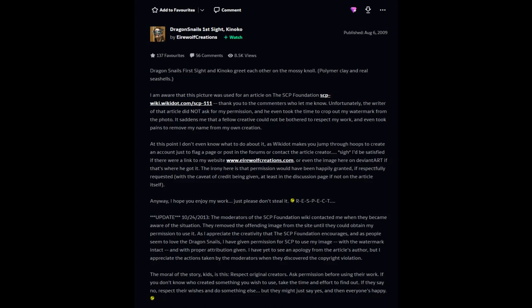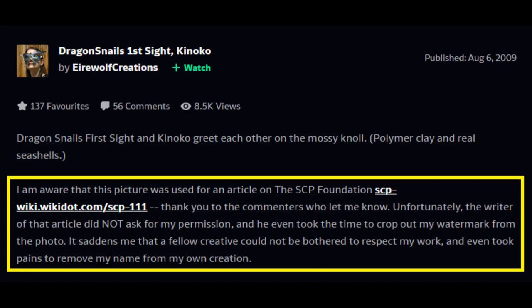It reads, "I am aware that this picture was used for an article on the SCP Foundation. Thank you to the commenters who let me know. Unfortunately, the writer of that article did not ask for my permission, and he even took the time to crop out my watermark from the photo. It saddens me that a fellow creative could not be bothered to respect my work, and even took pains to remove my name from my own creation."